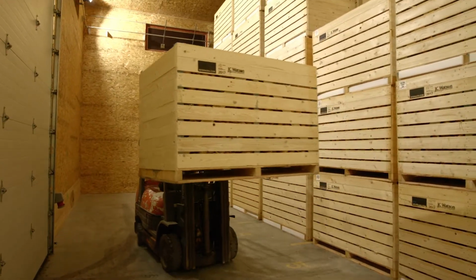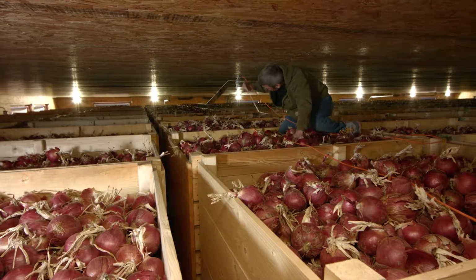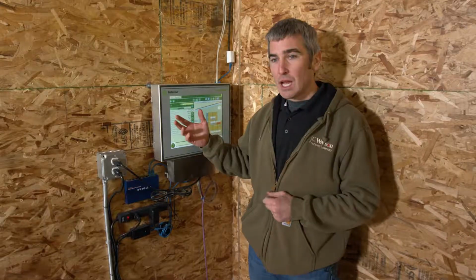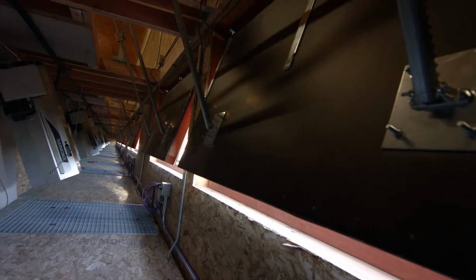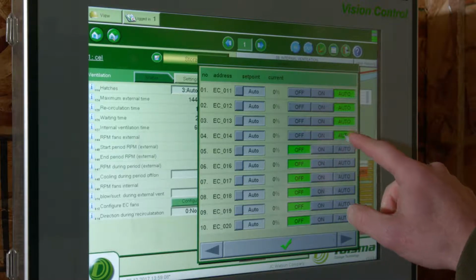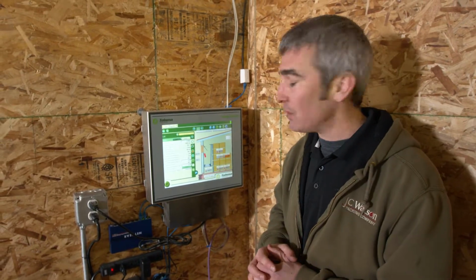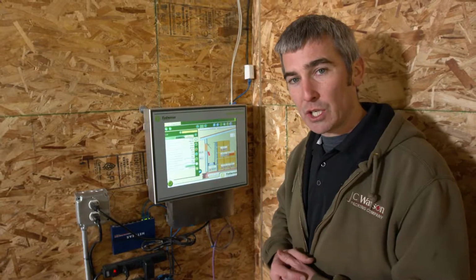This computer is the brains of the operation, and it takes information from our 8 temperature probes inside, humidity, our outside humidity, and our outside temperature, and turns our fans on and off, up and down, opens outside air doors, turns refrigeration on and off, along with heaters, to achieve the lowest possible humidity we can with the given conditions. It controls up to the 12 fans that we have split into the 6 zones and is able to ramp those zones independently of one another, given information from the probes and based on the algorithm and what we're trying to achieve with the onions.